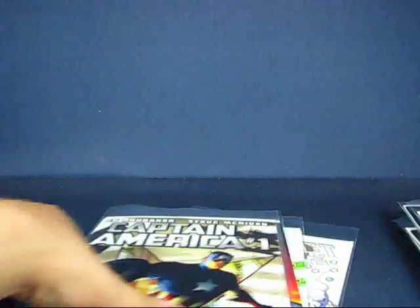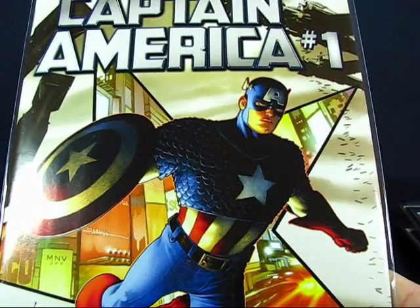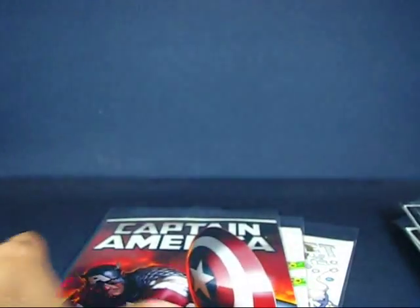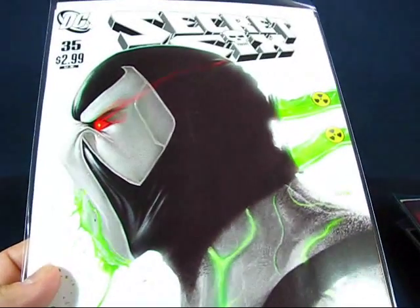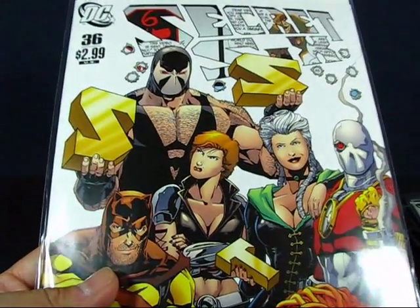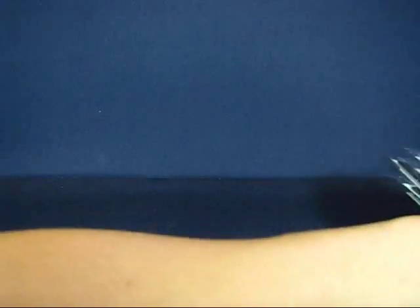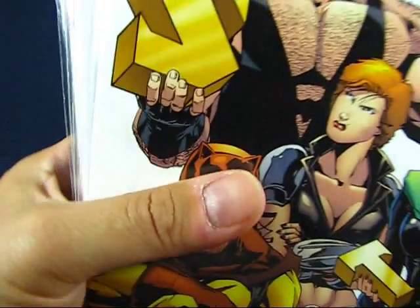And I decided to pick up and try out Captain America. This one's issue number 1, and this one here is issue 2. And picked up Secret Six number 35, and I believe the last issue, Secret Six number 36. So quite a few books to take a peek at a little later.